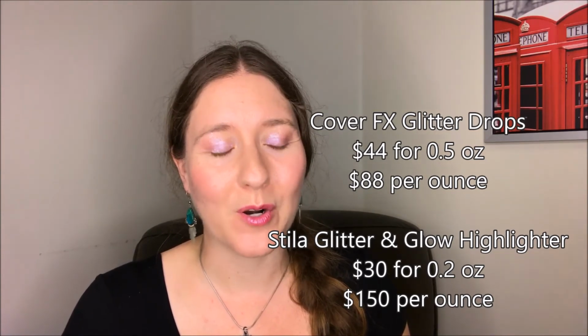I think the glitter drops are prettier, and frankly, if you take a look at the pricing between the Stila Glitter and Glow Highlighter and the Cover FX glitter drops, I'll do the math for you here, you're not getting a bargain here. The Stilas cost way more per ounce. The colors are fine, but they're not anything particularly exciting.